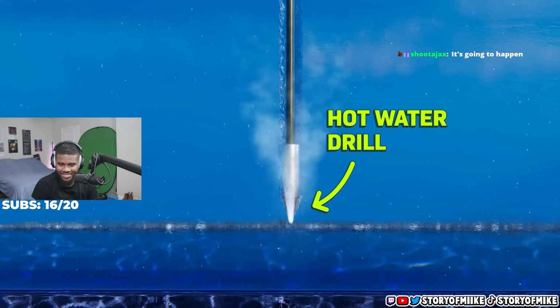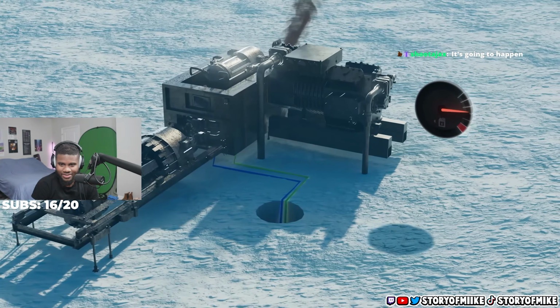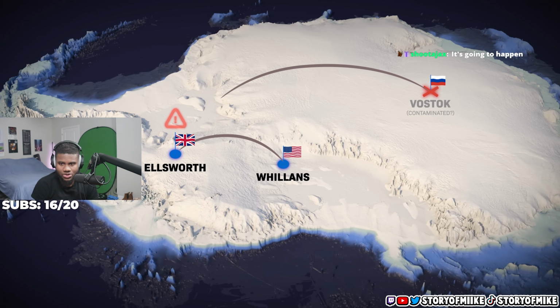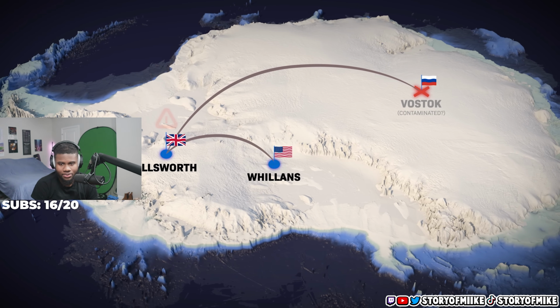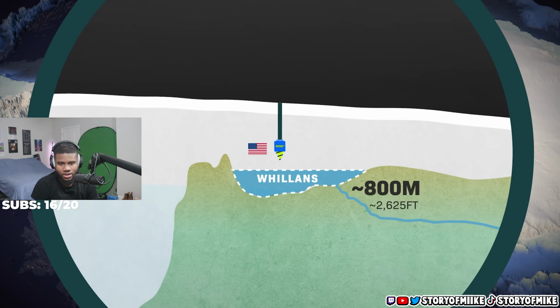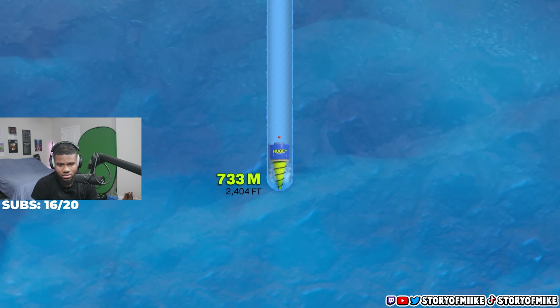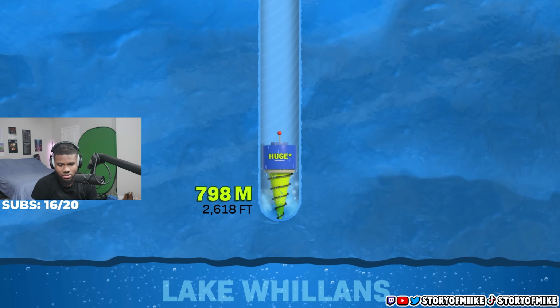But it still needed fuel to power the thing. And the British team, they ran out. The other teams tried to help them get more fuel, but they couldn't. So now, with only one team left, they slowly went deeper and deeper and deeper until finally.